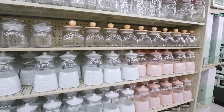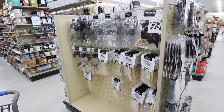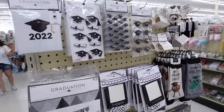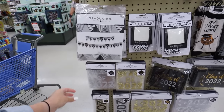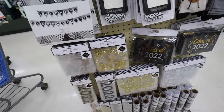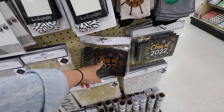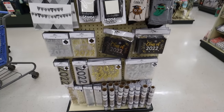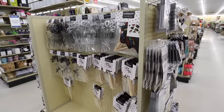So pretty. They do also have a bunch of class of 2022 items and party decor. So if you have someone that's graduating and you've been looking and you can't find it, definitely check your local Hobby Lobby. They have banners. They also have grad cap decorating sets, which are really neat. They have a class of 2022 guest book where people can leave well wishes, tons of different 2022 crafts and party decor if you're throwing a graduation party.